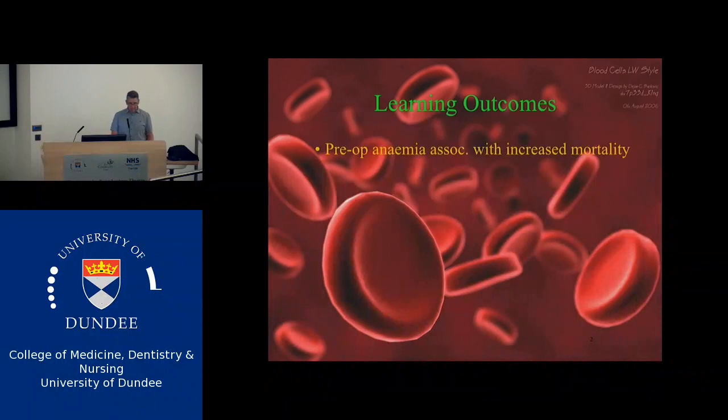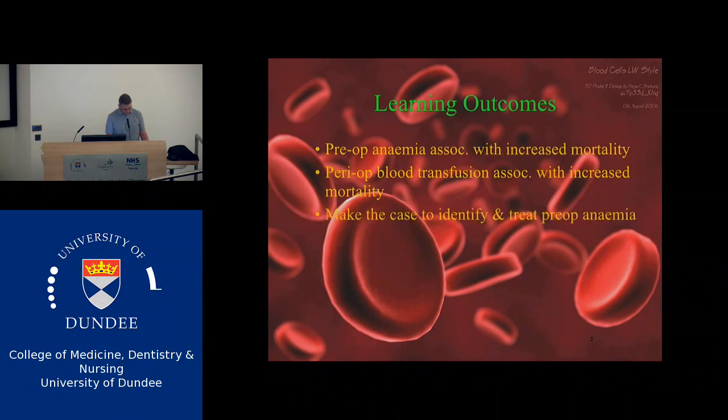I want to tell you today that preoperative anemia is definitely associated with increased perioperative mortality and morbidity. And also, I'm sorry to say that perioperative blood transfusion is also associated with both morbidity and mortality, and I'll show you some data to support that. I hope on that basis I can convince you that there is a case to identify and treat preoperative anemia at the preoperative stage if possible, because that will hopefully improve outcomes.